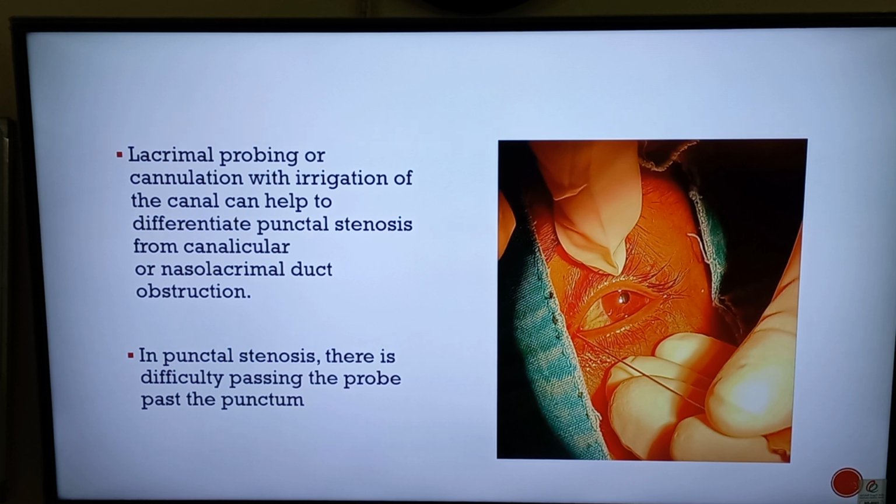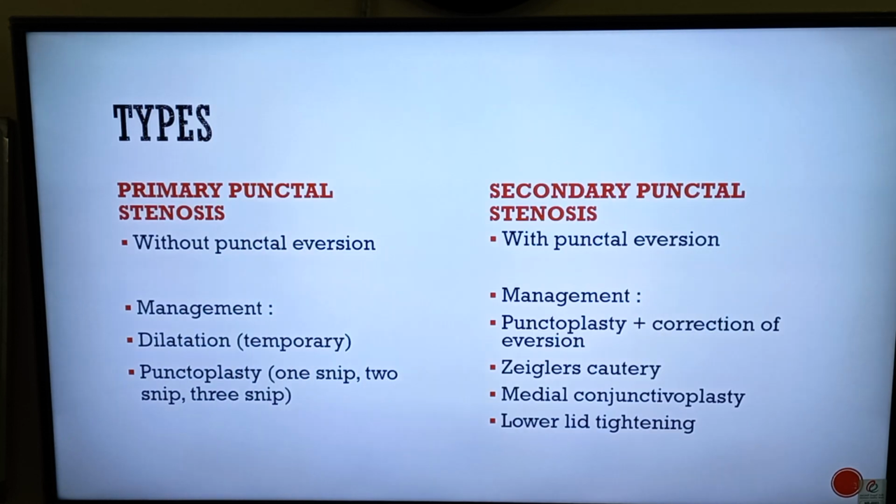Then after doing all the tests for epiphora, as we discussed previously, we proceed towards the probing and irrigation of the lacrimal system. Lacrimal probing with irrigation helps to differentiate punctal stenosis from canalicular or nasolacrimal duct obstruction. As discussed previously, we are only going to label it when we have ruled out canalicular or NLD obstruction. In punctal stenosis, there is difficulty passing the probe past the punctum, and without dilatation it will also be difficult to pass the probe through it.